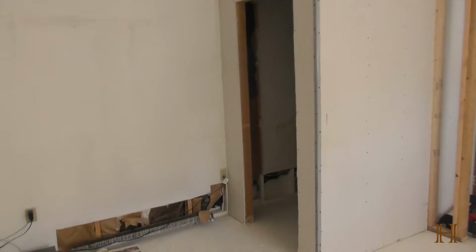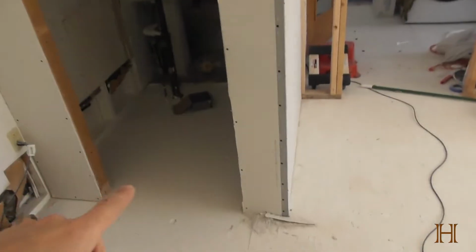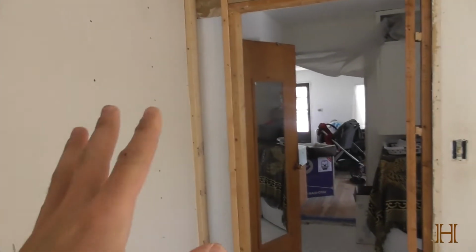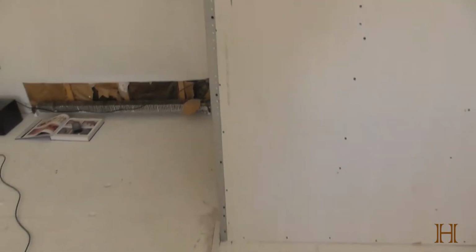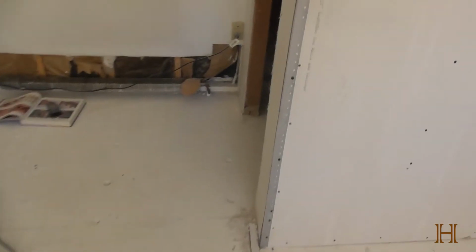Or framed, I mean drywalled better, at least on the outside, not on the inside. I still need to get the moisture resistant drywall for the inside. But as you can see, I didn't have enough drywall to finish this part yet. So I'll be getting supplies later on today. But we do have the metal edging here on to make sure the edge stays intact.